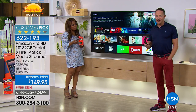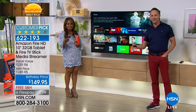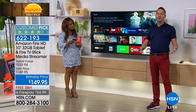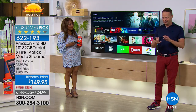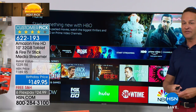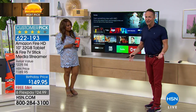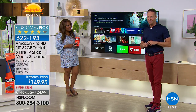It turns your TV into a smart TV. If you already have a smart TV, it turns it into a much smarter TV. It allows you to stream, so using Wi-Fi, you can stream over 500,000 shows, television shows, movies, etc., to your screen now. It means for many people, you can get rid of your cable bill. If you're tired of turning on the television and whatever you want to watch isn't there, you're not going to have that problem anymore. And it is the easiest to use media streaming device I've ever seen.